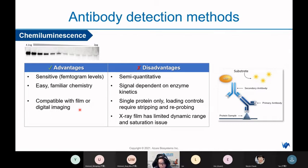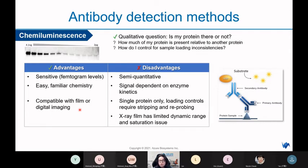This technique is very good if you want to answer the question, is my protein there or not? Like, I want to see whether the protein is present or not. But it is not very good in addressing questions such as how much of my protein is present relative to another protein, and how do I control for sample loading inconsistencies.